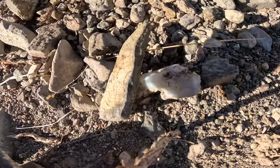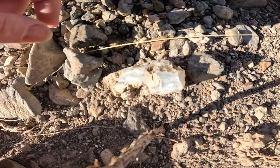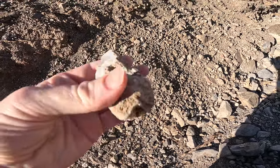Look what the cat decided to drop in. Oh, yeah. Cat. Now, let me move that real quick.